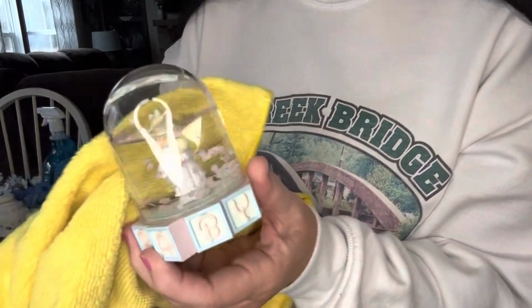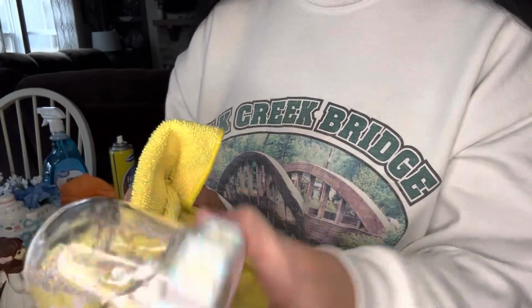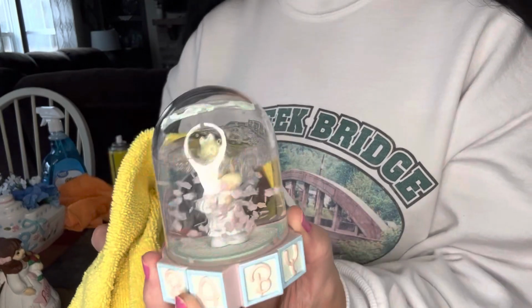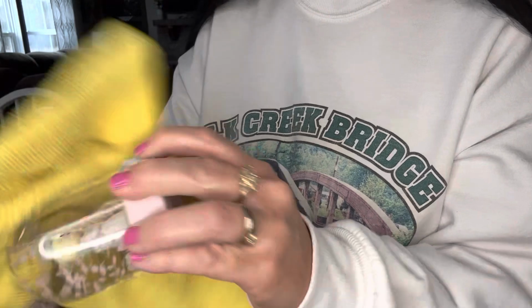This was my daughter's. She's had this since birth. I think a church sent this. I'm not sure. But the water is evaporating. But that's okay. This is another planter.